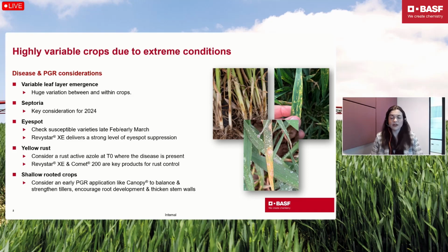Today's webinar will largely focus on recent NIAB trials work on variable leaf layer emergence, including implications and advice for this spring, and then on reducing Septoria risk both this coming season and also in future seasons.